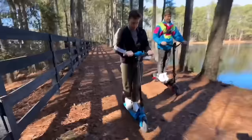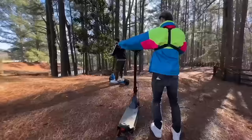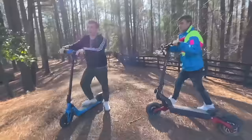You got a little hill climb. Come on, kick it into third gear. Oh my gosh, Bailey's actually going pretty fast now. This thing's not made for outdoors on this terrain. It's made for like gravel.